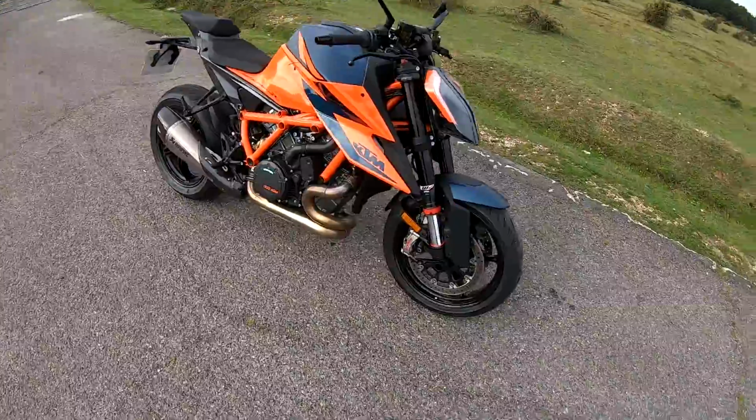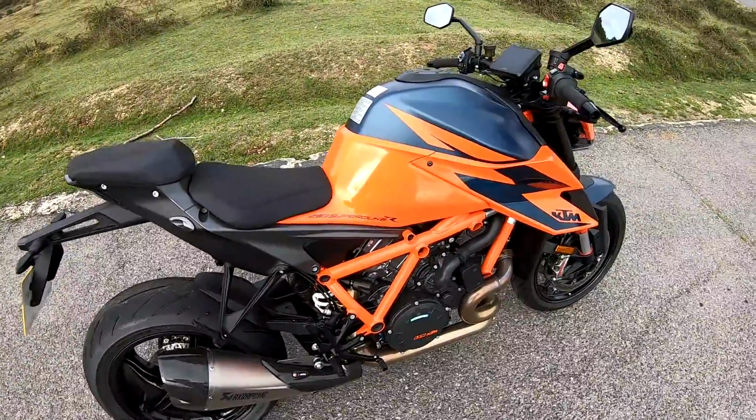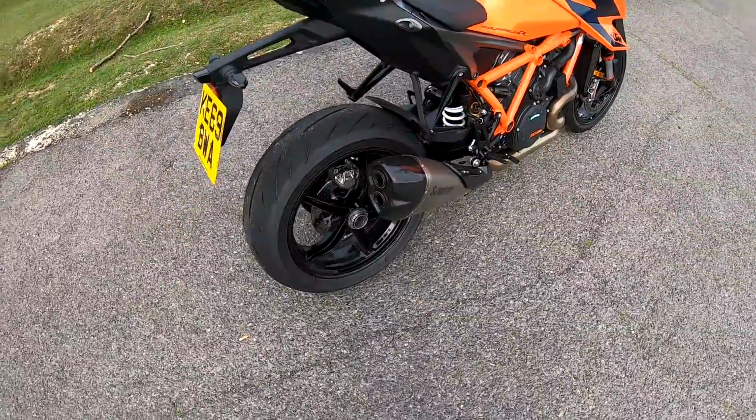So basically the bike is quite tall in the seat, so I am on tiptoes. I'm only 5'7", but the bike isn't heavy really. It's quite easy to push around, so it's easy to live with. Just going to walk around the bike, showing a few bits and bobs on it.